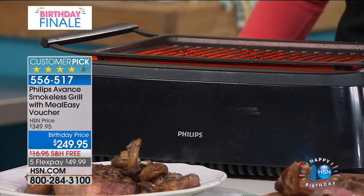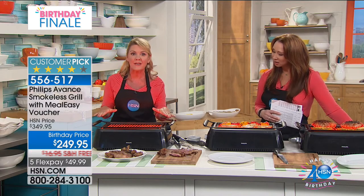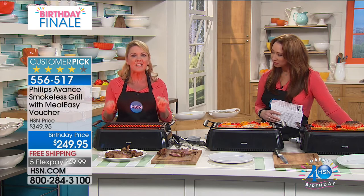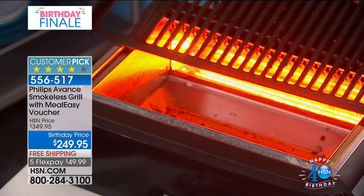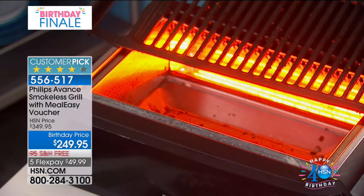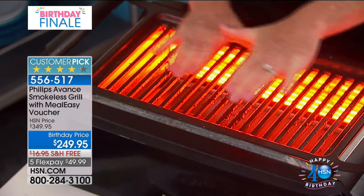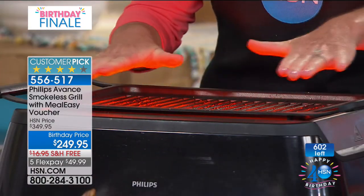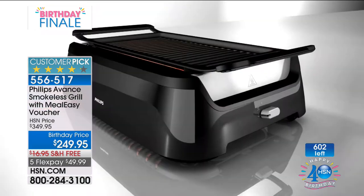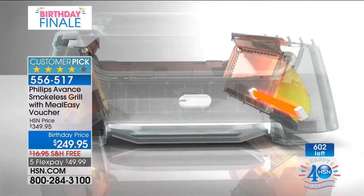Let's talk a minute about the technology, because that I think will help you understand why this is so unique and why it works perfectly every single time. Inside our grill is infrared heating. The way Philips has designed it, the infrared heat shoots up and around the food, creating an even heating platform. Do you see me waving my hands over this? You can't do that over a regular grill. If you do, you're going to get burned.